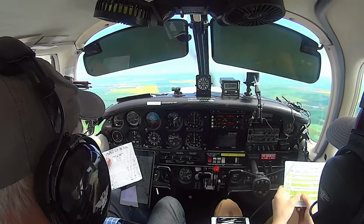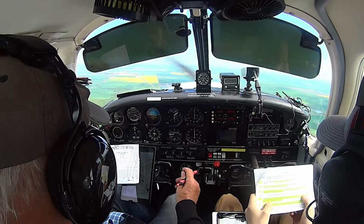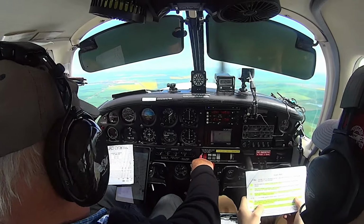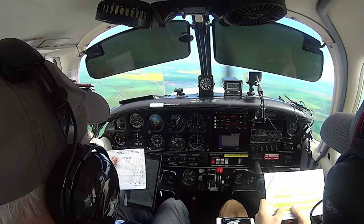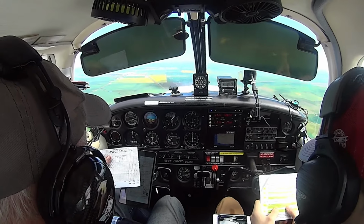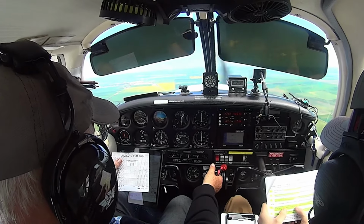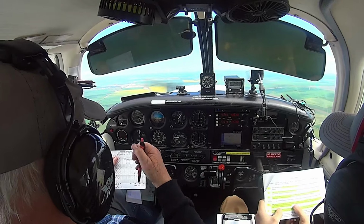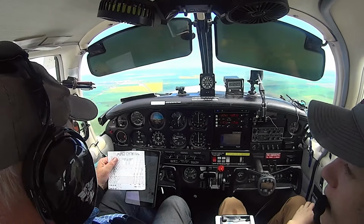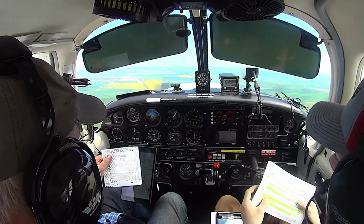After established cruise altitude, reduce power to approximately 75% and continue flight for... 75%? Yeah, for an hour and 30 minutes. For the second, alternate power settings between 65 and 75% power per operator's manual every 10 to 15 minutes or 20 minutes. Okay. I'll just keep it out.